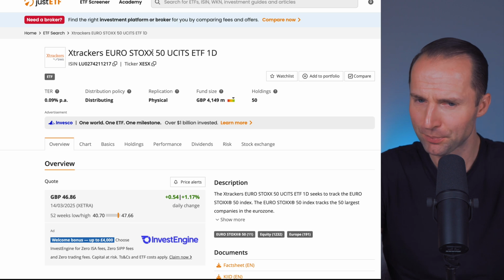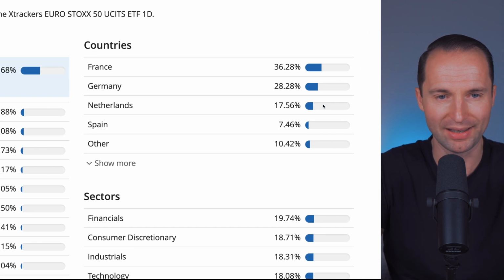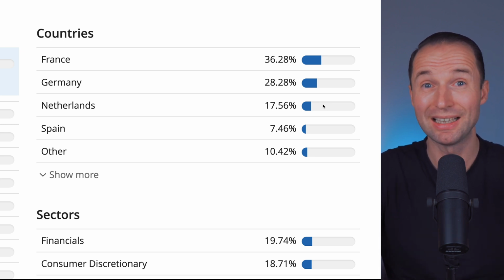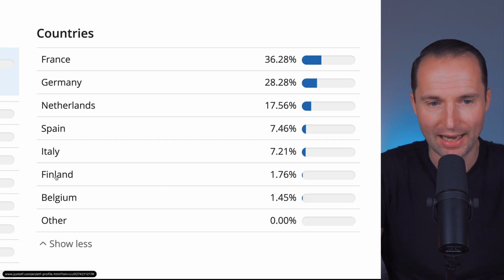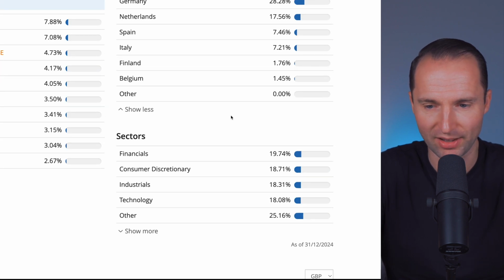Let's jump over to the holdings so you get an idea of what we have in there. And right off the bat, you see different countries being represented. All of a sudden, you don't have the UK, you don't have Switzerland. So this is really only Eurozone, you could say. And if we expand it, obviously Germany is now in second spot, then the Netherlands, and then a couple of other countries represented as well.